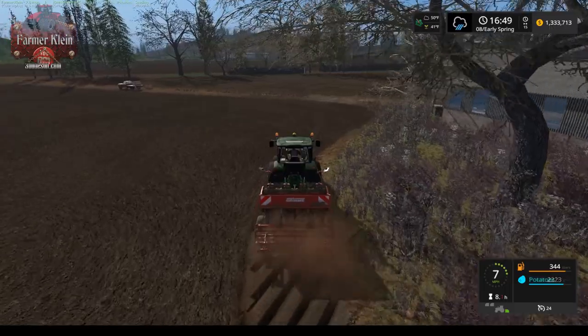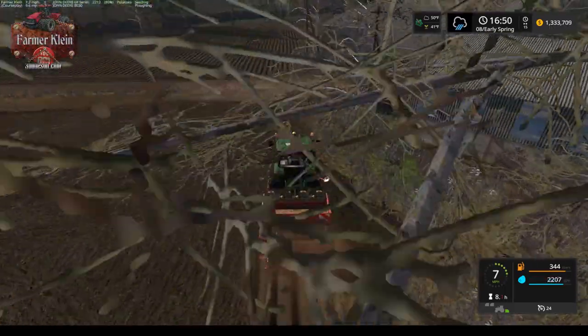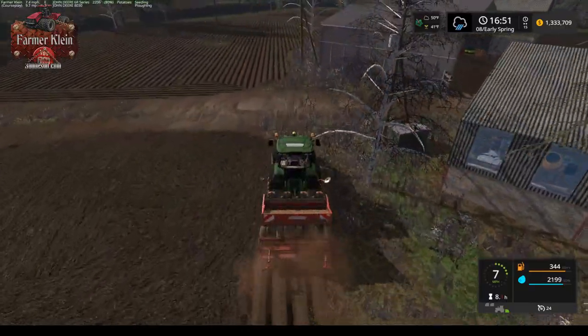It's a pretty big day to get our first crop in the ground of very soon to be several other crops.